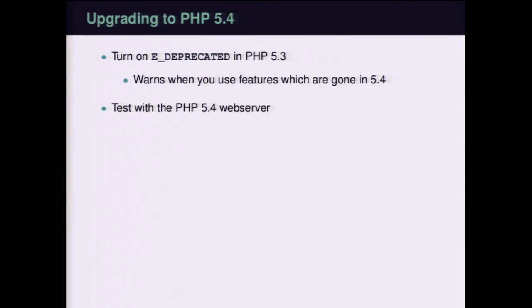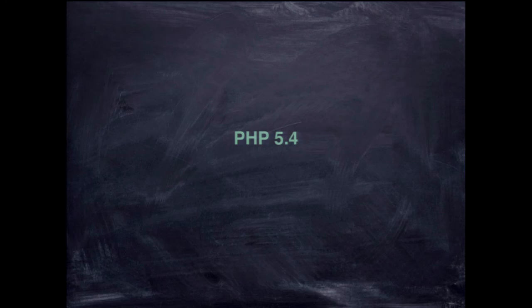We can also test the PHP 5.4 web server. So you can just throw your code into the new web server and see how it gets on without ever installing it for real on a machine. You know, those days of, well, let's try it on a virtual machine. Well, let's try it on the test box. Well, let's take one of the web heads out of the cluster and see how it goes. You know, none of that. You can just try it on the web server as a really quick, is it all going to work or is it not going to work at all? Really quick metric. Okay, let's get on for lunchtime.